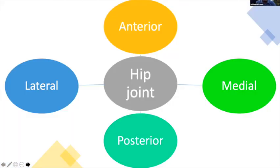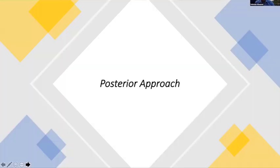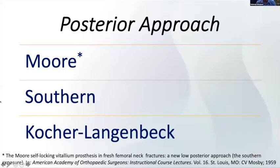The hip joint is one joint of the body where you can actually approach it 360 degrees. You can approach it from the front, from the back, or from either side. We're going to start by talking about the posterior approach because it's one of the common approaches used for the hip joint. The posterior approach, also known as the Moore approach or Southern approach, or the modification, the Kocher-Langenbeck. Kocher-Langenbeck is a more extensile part of that posterior approach.